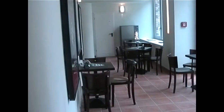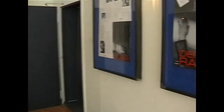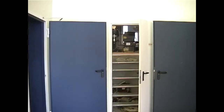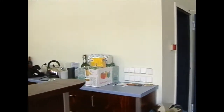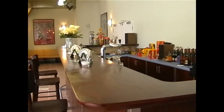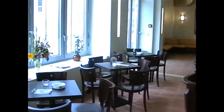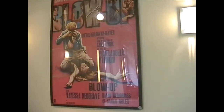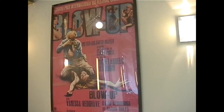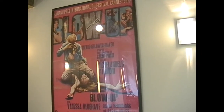This is the foyer of the Blow Up Kino. Projection room as we just saw. I seem to like the film Blow Up here, but this Kino is called Blow Up, so that makes sense why this poster's here. It was just funny, it was showing on the screen the other day when I was visiting another Kino.